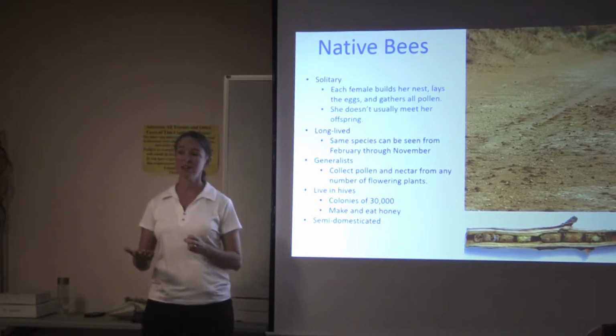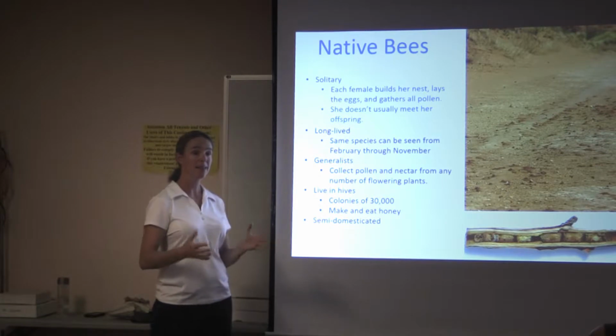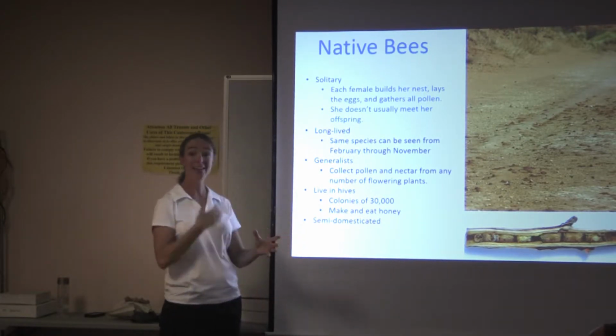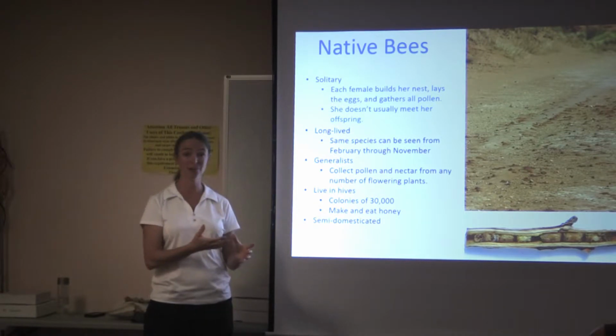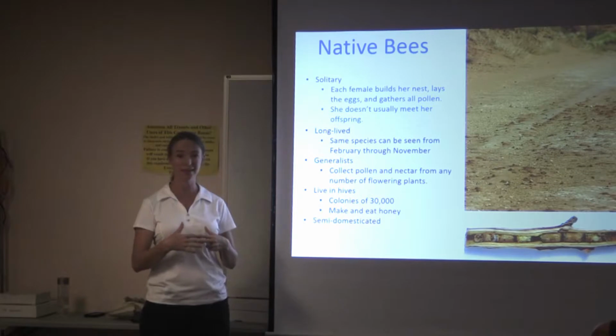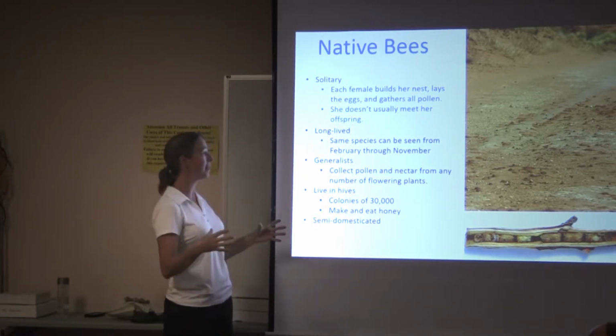First of all, they're solitary. And what that word means is that each female builds her own nest. In that nest, she puts a mass of pollen that she collects by herself, and then she lays the egg that goes along with that. So she does all the things that a queen bee does, and also the things that a worker bee does. Her nest is hers all by herself. She doesn't share it with anybody else.